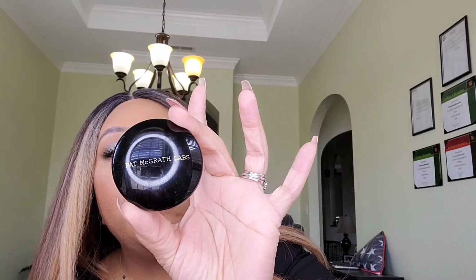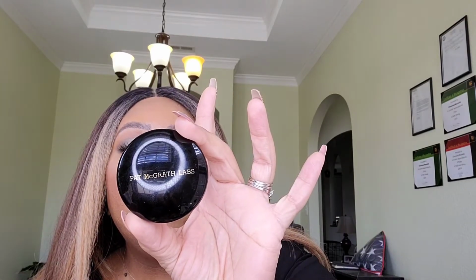But the next thing I have is her Skin Fetish Sublime Perfection Blurring Under Eye Powder. Absolutely love this. I have the color yellow. It brightens without doing too much. It's yellow, but it's not like a stark yellow. It's like a pale yellow, but it matches my skin tone so well, and it blends like a dream.